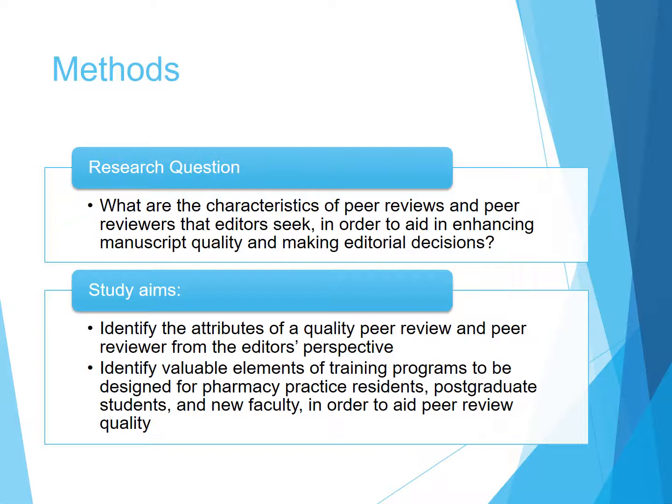So what we really wanted to do was look at the attributes of the peer review itself, the review that's submitted to the journal, and also of the peer reviewer. What is it that the peer reviewer does, or what characteristics and attributes does the peer reviewer have that help the editor provide a good decision and make sure that they're ensuring the quality of their manuscripts?